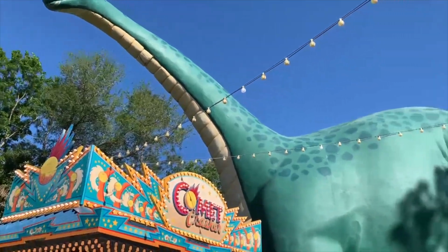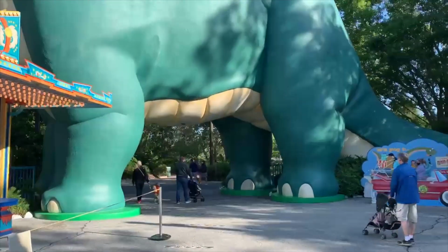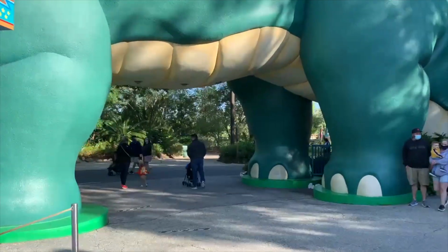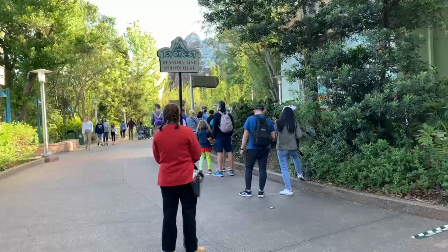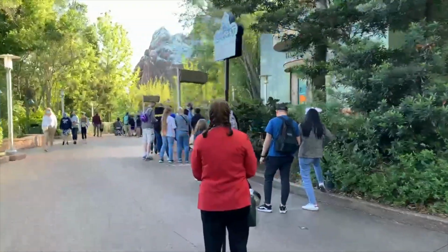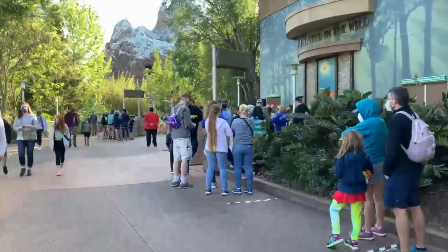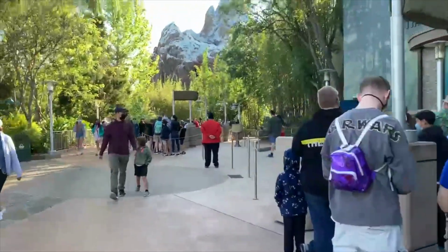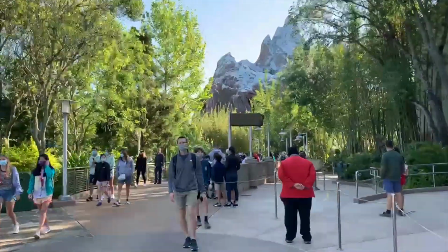Well, it's finally warming up here. We're gonna head on over to Asia and see if Everest has a long wait, and also that's where I want to get my first snack. The line queue for Everest actually starts over here by the Nemo Theater. Doesn't say exactly how long the wait is, but I know it's too long for me to wait. So let's go see if we can find some snacks.